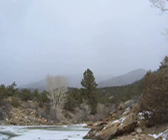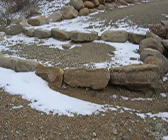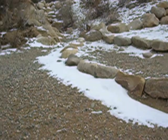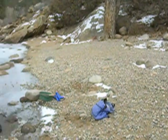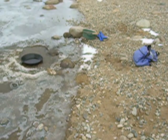The clouds moved in starting around 11 o'clock today. We got snow flurries starting now in the mountains. We're supposed to get between 1 and 3 inches. And you can see there's still quite a bit of snow on the ground from the last snow. But just cold, frozen, and getting ever more frozen. But still want to come down here and pan a little bit.